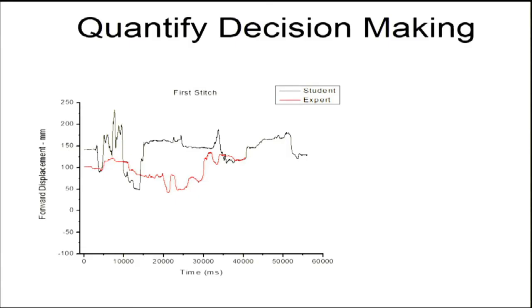And when you look at just one stitch with the novice student in black and an expert in red, you can see not only the difference in the displacement when they're starting, but the difference in pauses. The expert just has a smooth transition in terms of getting the stitch in. The novice is doing these big movements, then there's a long pause, and then there's posturing and another pause. This whole segment here, a little bit of movement, but they're displaced and they're just standing in space, trying to decide what to do next.